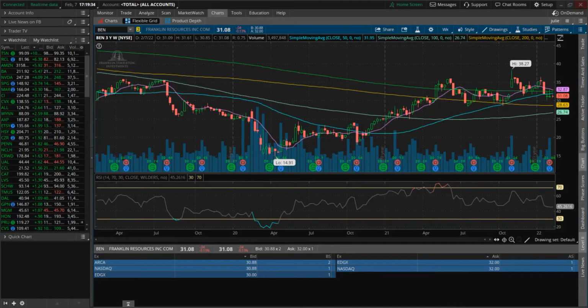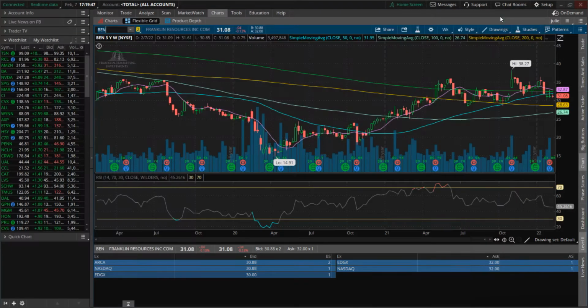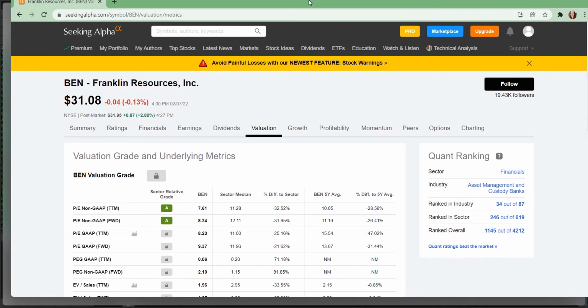Now they are paying an annual dividend of 3.63, which equates to 29 cents quarterly, and we can see there was a dividend growth of 4 years. They currently do have a hold rating. However, if we take a look at the chart, we can see, yes, it's been a little bit consolidating. It looks like it's trading between $29 and $36. However, with a nice dividend yield, I think you would be fine, especially if you're holding this for the long term.